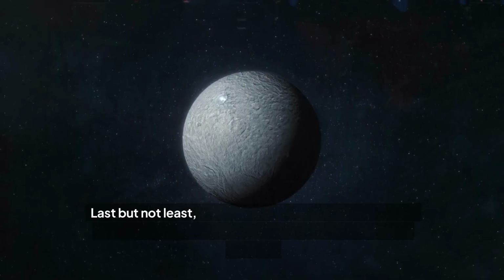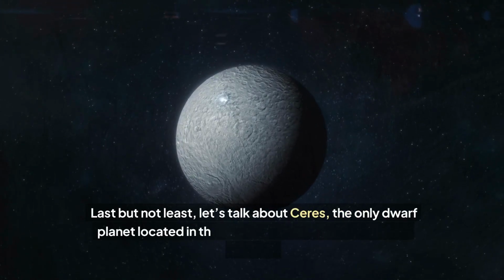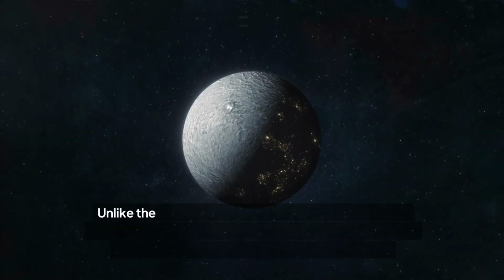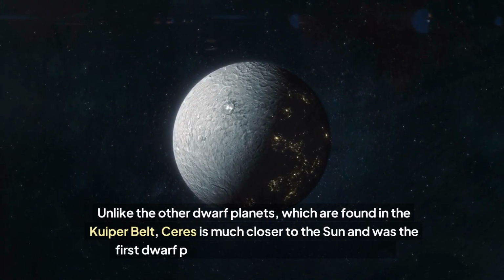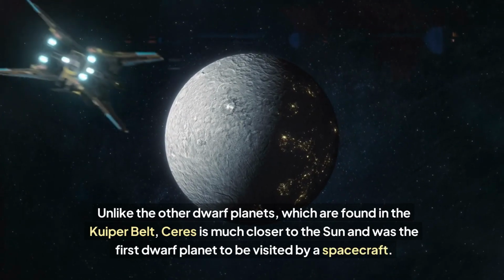Ceres. Last but not least, let's talk about Ceres, the only dwarf planet located in the asteroid belt between Mars and Jupiter. Unlike the other dwarf planets, which are found in the Kuiper Belt, Ceres is much closer to the Sun and was the first dwarf planet to be visited by a spacecraft.